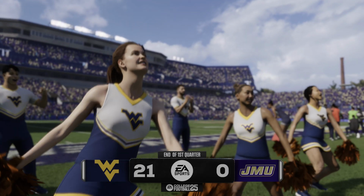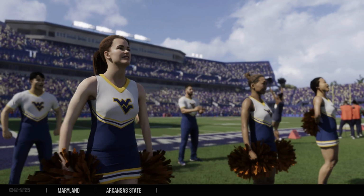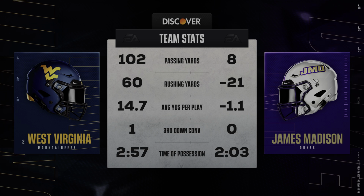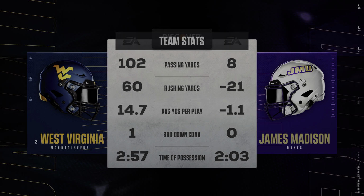Guys, that's the end of the quarter, and West Virginia has the lead. Man, that was an impressive and dominant first quarter. Let's take a look at the stats before we move on.